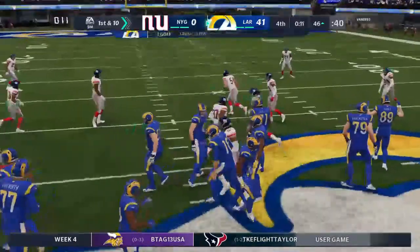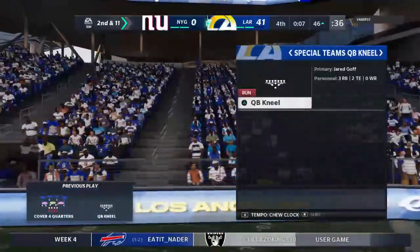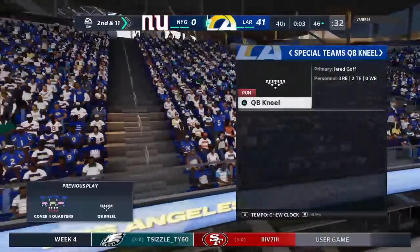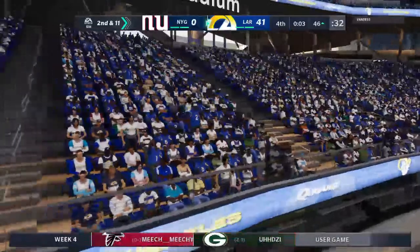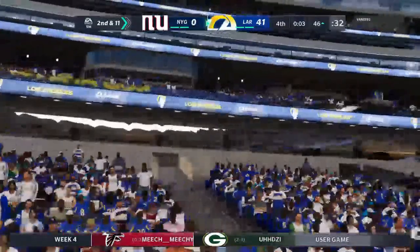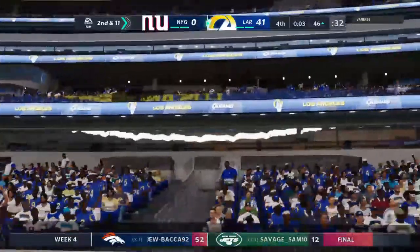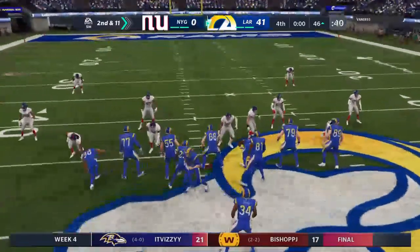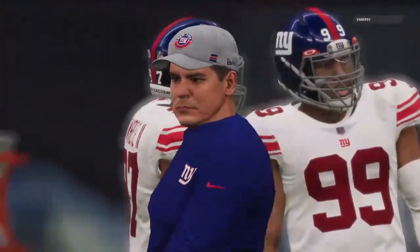The defense can stop it twice more as they take a knee here. So the LA Rams with a victory here.